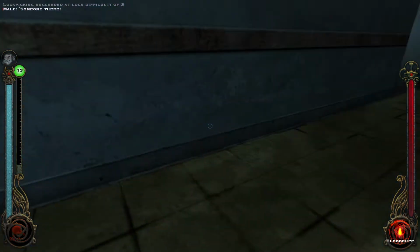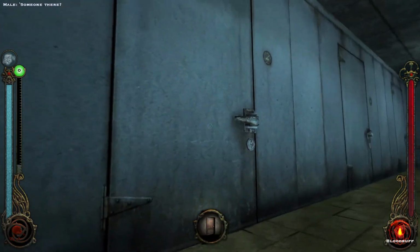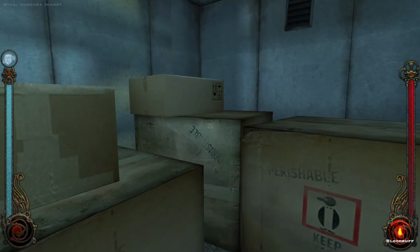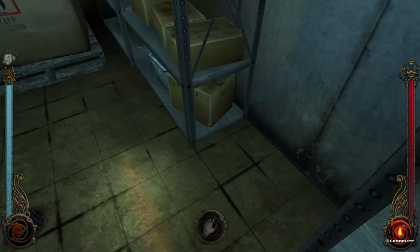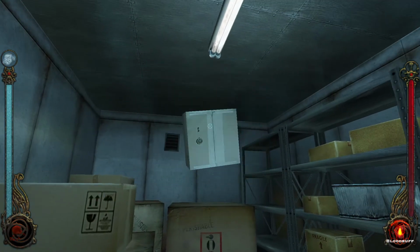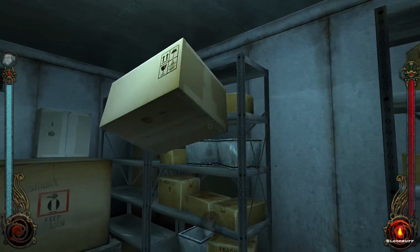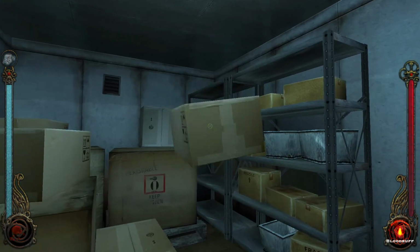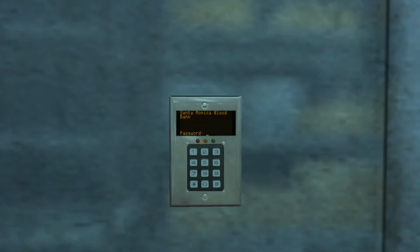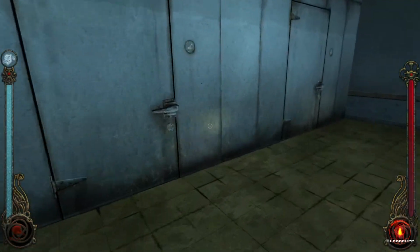No, no one's here. Why would you be concerned about this? Is there just gonna be free blood in here? Because that would be awesome. What? I can pick up and move boxes? Oh, there's a keypad. Santa Monica Blood Bank. Oh, I need a password. Okay, well, let's see what's in here.